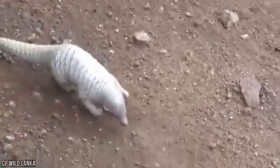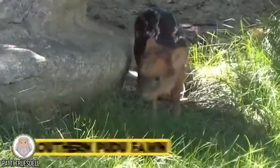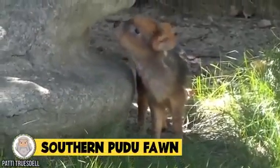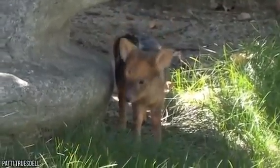Despite being covered in armor, these little animals look quite lovable. Number 12. Southern Pudu Fawn. Okay, cuteness overload. A baby Pudu fawn is so tiny.